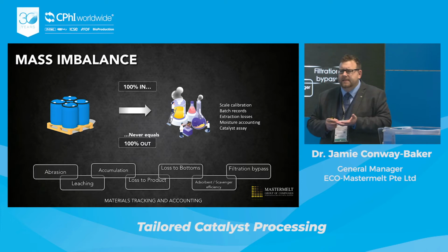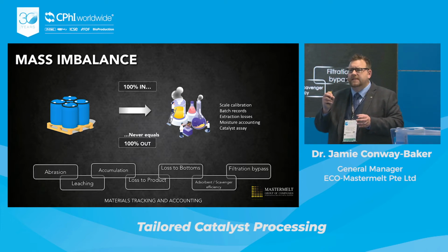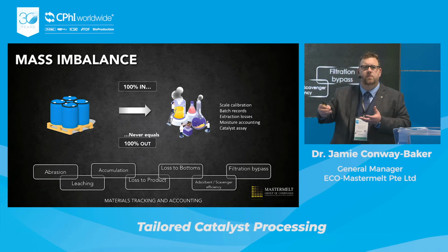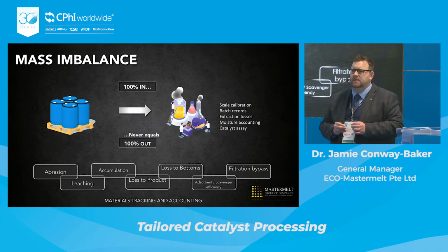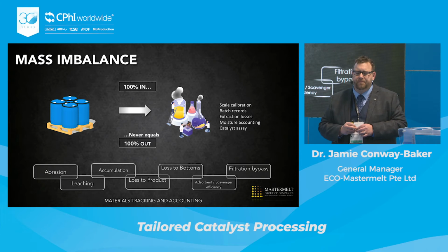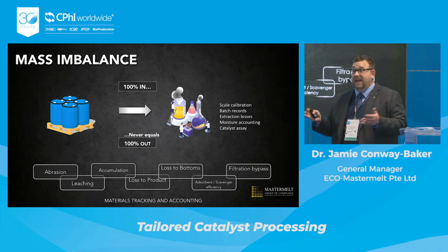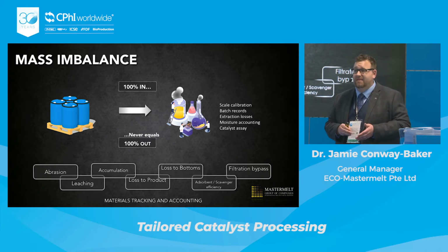If you add to that things like differences in scale calibration, the accuracy of putting down exactly how much you put into each batch, are you getting extraction losses when you load the catalyst into the reactor? You can easily look at a 1 to 2% difference between what you think you've put in and what you've actually put in.